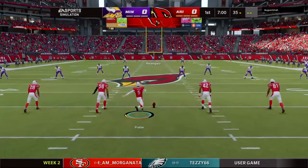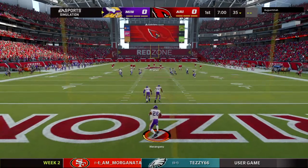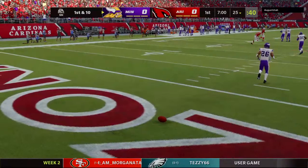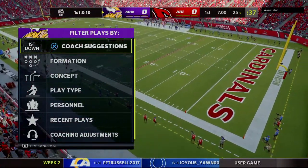Into the summer. Hope you're enjoying it wherever you are as we are off and running on EA Sports. Kene Nwangwu now out of his end zone, and they will elect to not bring this one out as our first drive will begin at the 25.